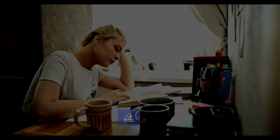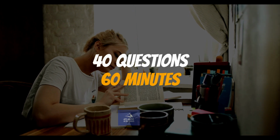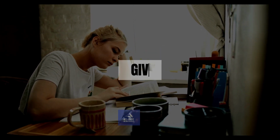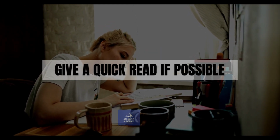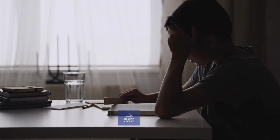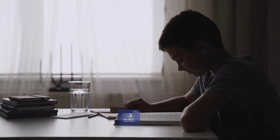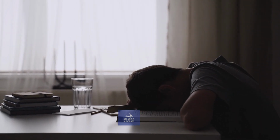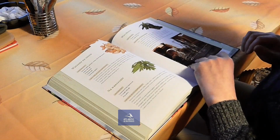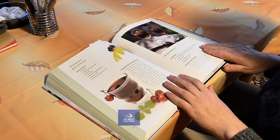The reading test comprises 40 questions and you will have 60 minutes to answer. Try to quickly read through the reading text to get an understanding of what the text speaks about. Now, I don't recommend reading the passages to memorize because to me it is best to read the question and find the answer. Reading the paragraphs up front is just like a warm-up to get an idea.